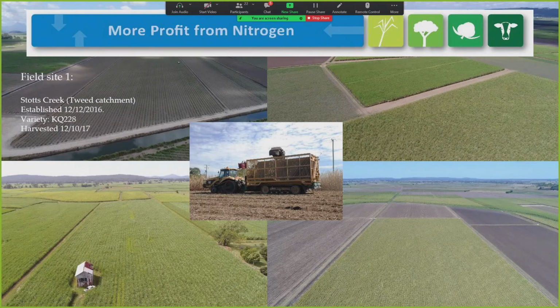Okay, our first site was at the Tweed catchment, and in the middle of the picture there is the Cat Challenger that we used for harvesting all of our field sites. And that's the same bit of kit that they use for the variety trials in New South Wales, and it's got a weigh bin accuracy, I think, of 10 or 15 kilos. So it's a fairly accurate piece of kit that we used for harvesting the field sites and collecting yield data.